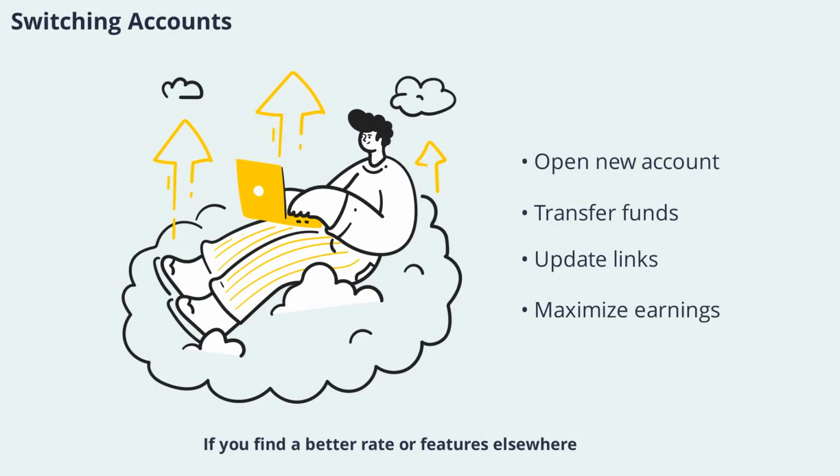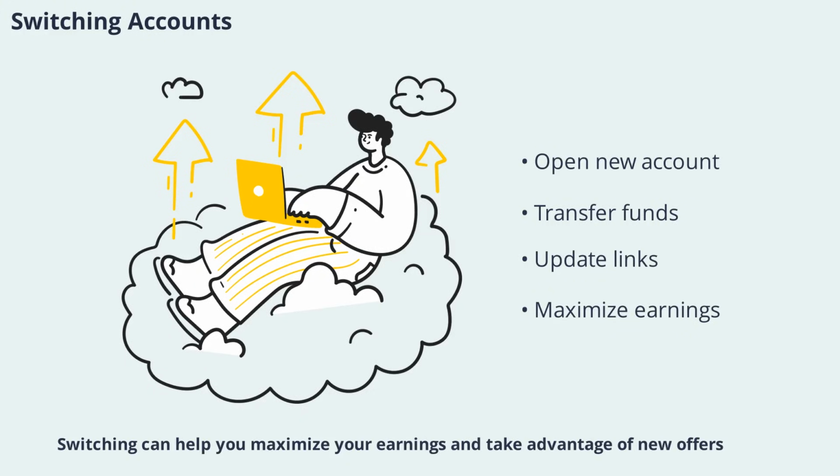If you find a better rate or features elsewhere, don't hesitate to switch your high-yield savings account. The process is usually simple. Open the new account, transfer your funds, and close the old account. Make sure all automatic transfers and linked accounts are updated. Switching can help you maximize your earnings and take advantage of new offers.